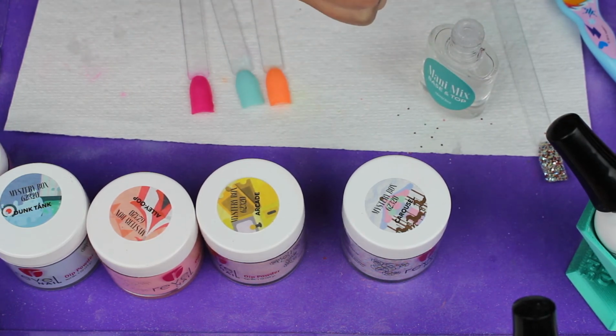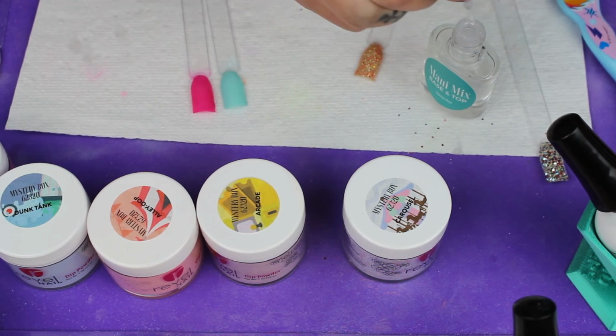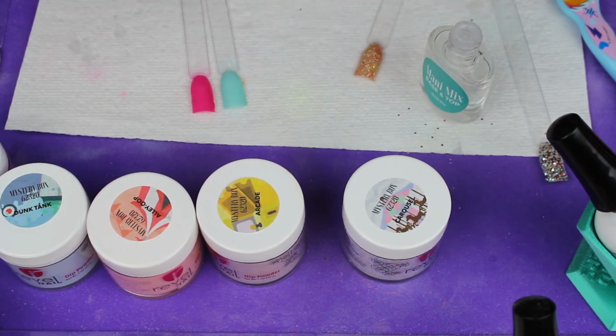Get a little stringy there. I am really not careful with my liquids, so when you see my liquids, if they have gone chunky or stringy or whatever, it's entirely my fault. It's not the fault of whatever the liquids are.